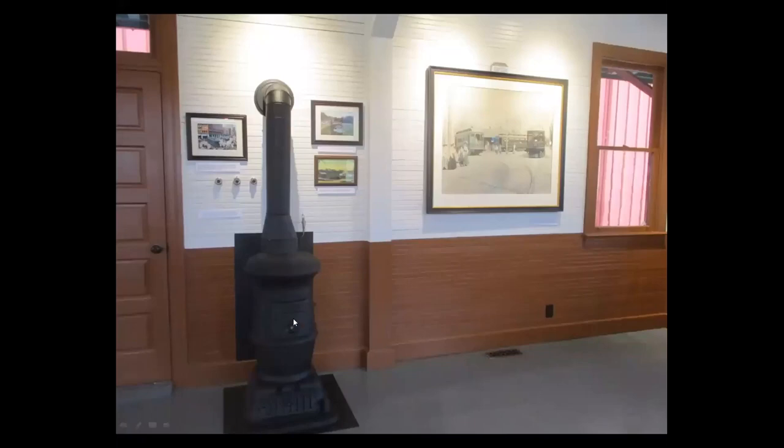And we found an old stove. This came from the Trolleyville collection. It was originally in Berea, Ohio, in a Baltimore and Ohio station. So it is an authentic coal stove, and we knew it had a coal stove at one time.